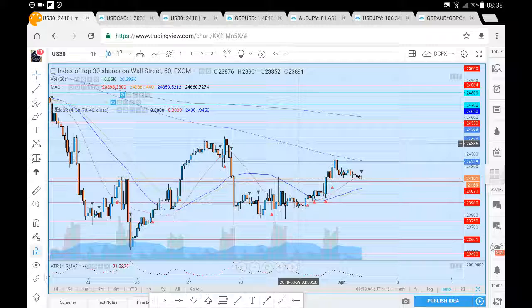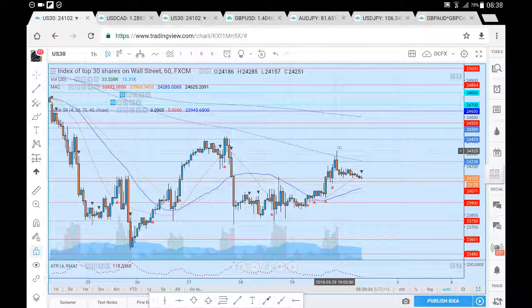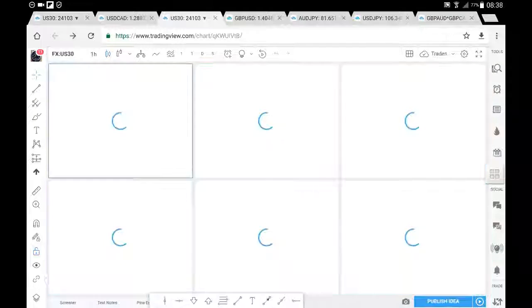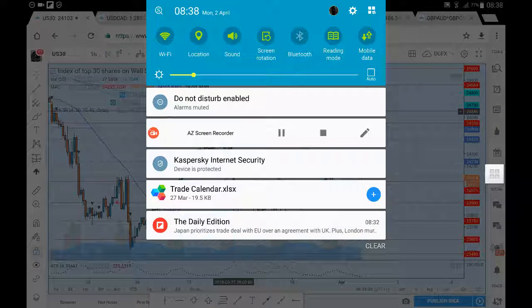So here on the US 30, we were in a period of consolidation. We've broken out to the upside. We've tested the 200 period moving average, and we broke above this 24,238. We traded slightly above this 200 period moving average. We traded as high as 24,324, from which we have seen the sell side momentum return to this market here from the 24,324.